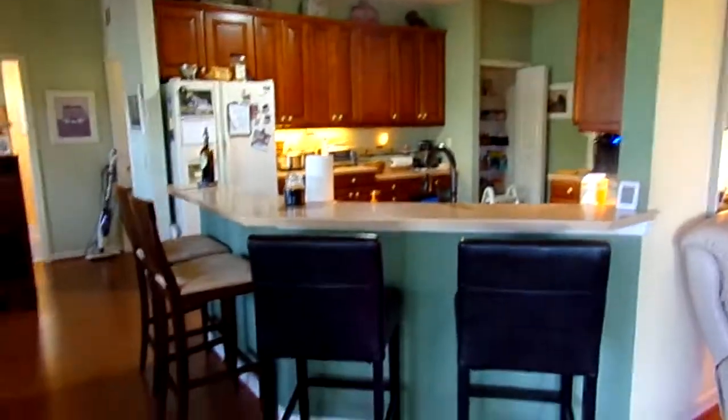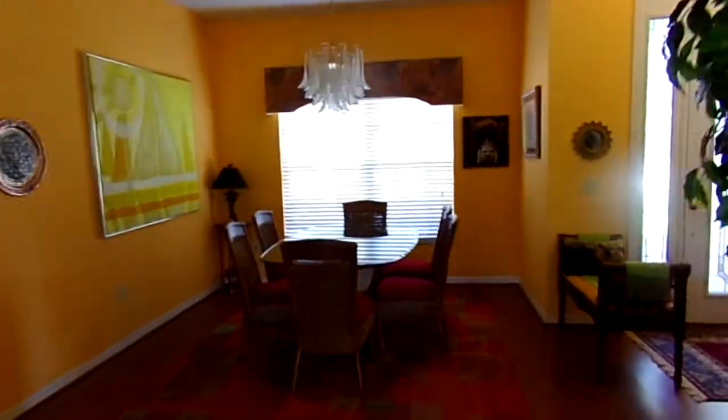Okay, to show you the rest, the battery went out and I was showing you that. That was the outside there. And so here's the living room. And there's like a little breakfast bar thing. That's the kitchen we saw. And then you come through here. And then there's the formal dining.